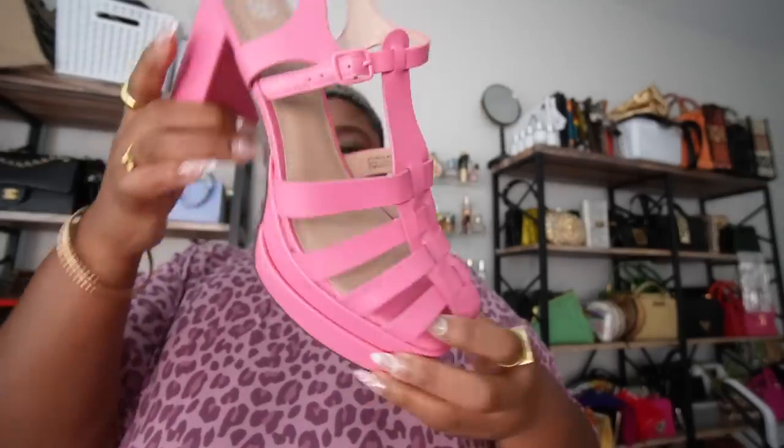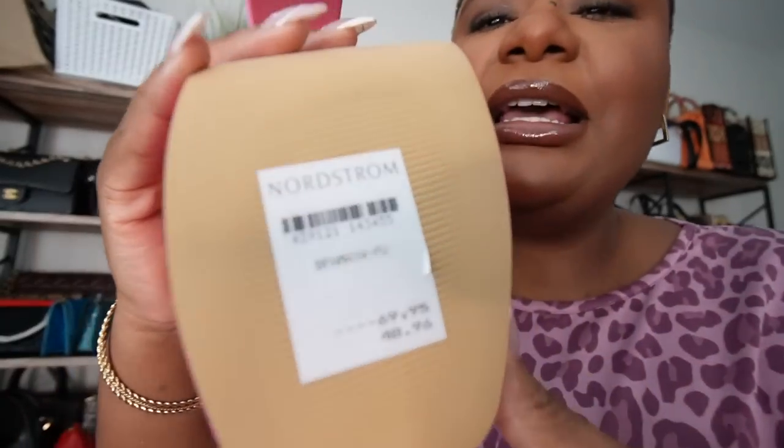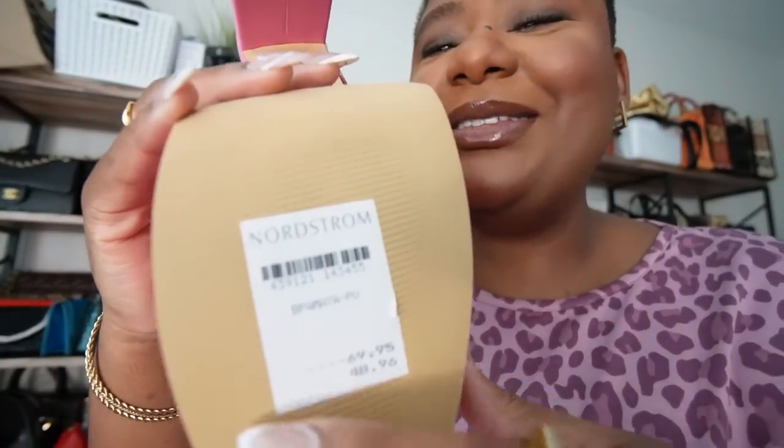Next, I picked up these super cute platform heels from Nordstrom again. This is from the brand BP and they're currently on sale. Can you see? Now, the previous shoe, the black heel that I showed you guys, I got that also in gold. I also have this one in black. Now, BP did a little something with this too. It's a little something here. It ain't much. It's a little padding, a little some.